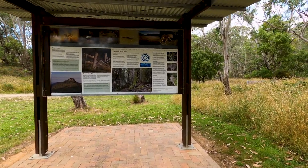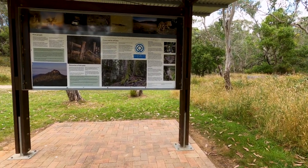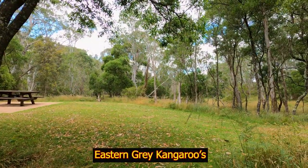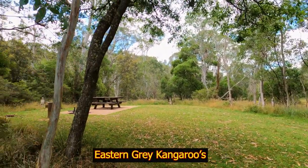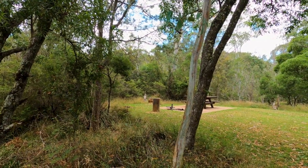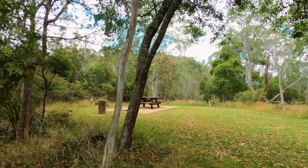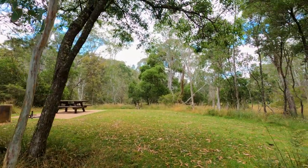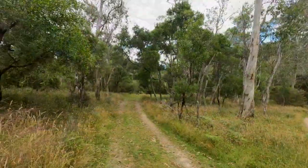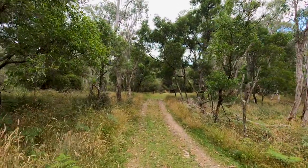Quolls, native rodents, waterfalls. Wow, don't worry, I won't disturb you. Oh, you're just awesome. Hello. So yeah, quite a bit of wildlife.